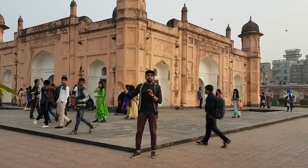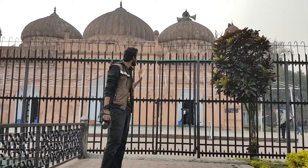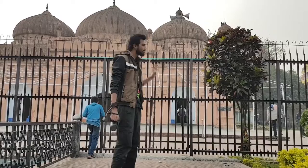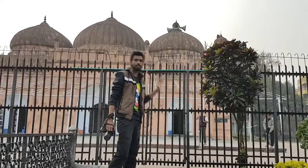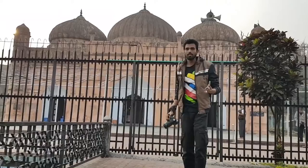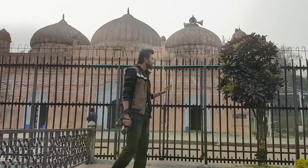So this is another building, and this is not actually a fort. This is a masjid, and it was established in the Mughal era, during the 17th century, by Mughal Emperor Shahista Khan. This masjid was used by the emperors, and it was one of the luxurious masjids at that time. We can see normal people also pray in this mosque, and it is protected and used by all.